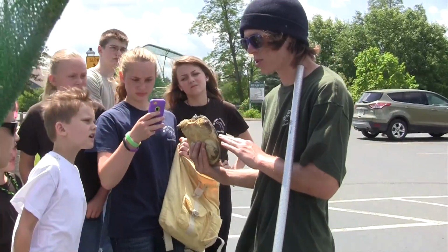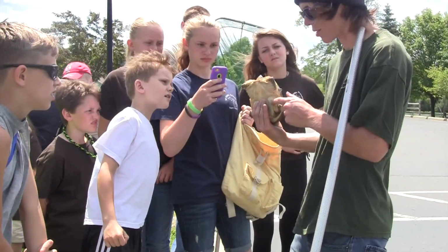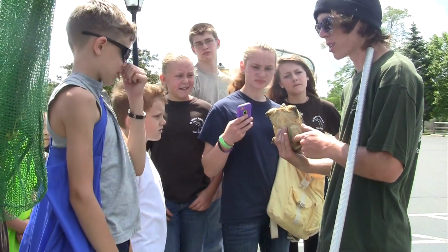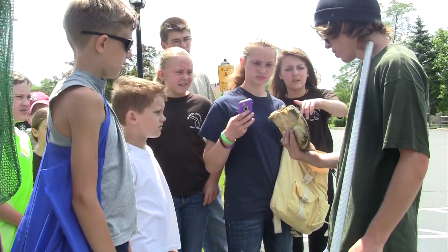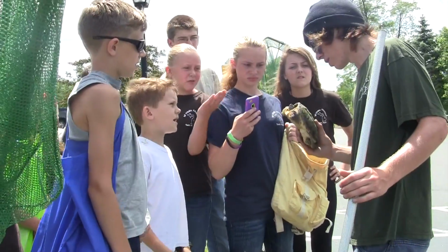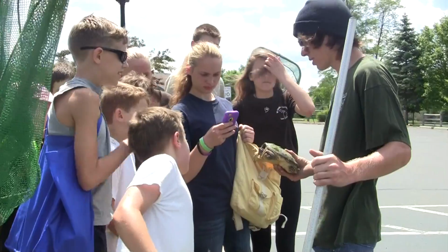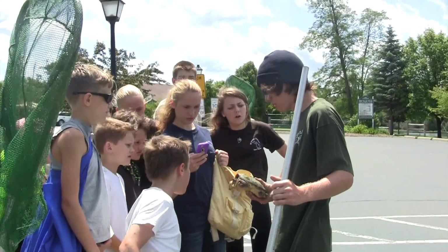That's why they're so aggressive, because if they get flipped over, see all his meat, how it's exposed? Whatever flips them over can get them pretty good. I don't know. Doesn't look like he's doing too good. I dare you to touch his nose.